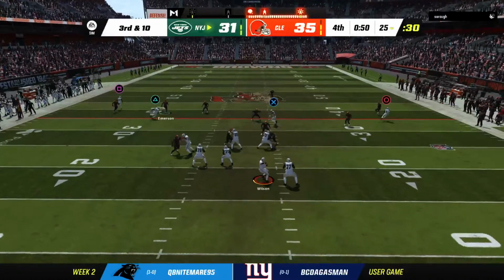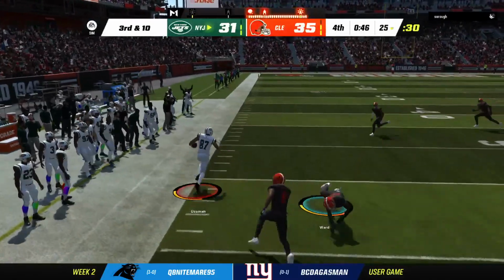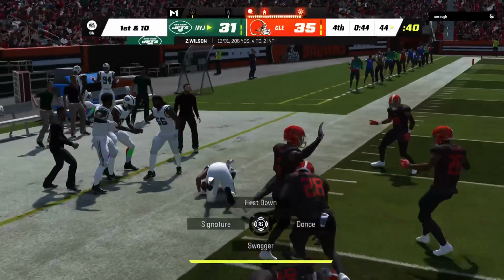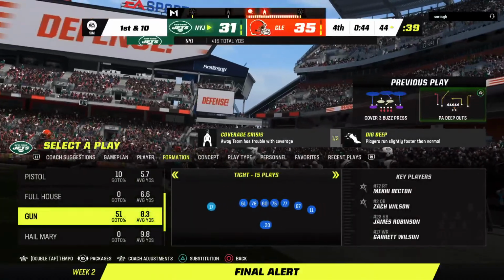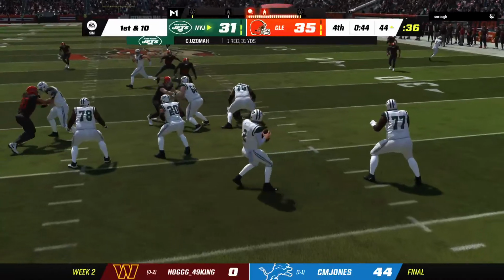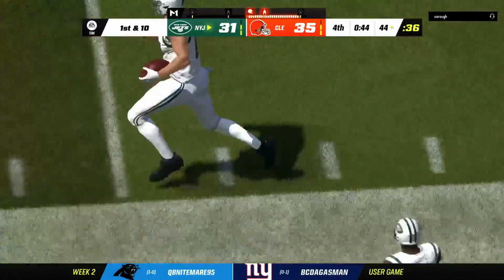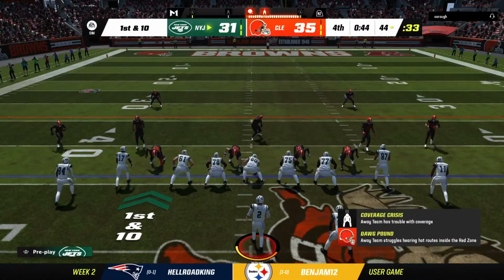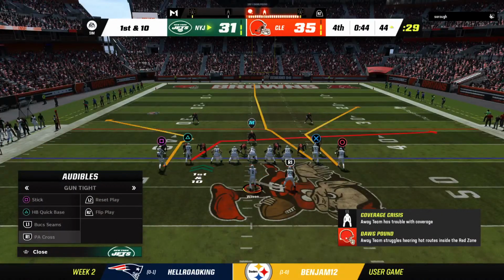Throwing now is Wilson. Open man is Uzomah. There's a nice move. And he gets us to the other side of midfield across the 45 before going out. A big play there on the catch and run. 31 yards. Well, if you're a fan of offensive football, this game is for you because this one's been much more like a tennis match than a football game. Back and forth, and there's another example right there of another big play in the passing game.